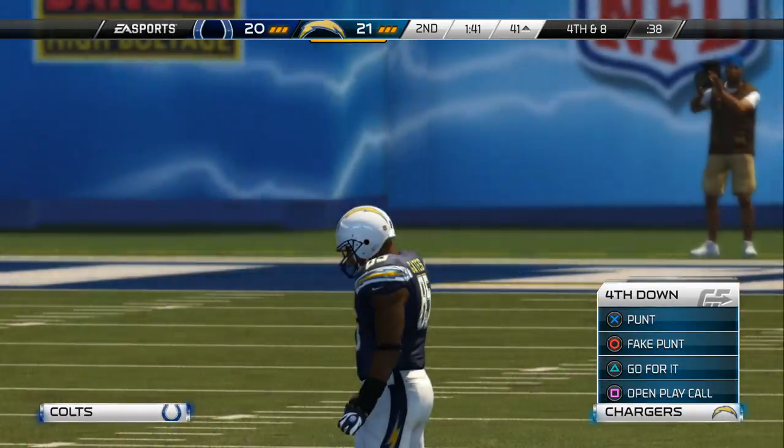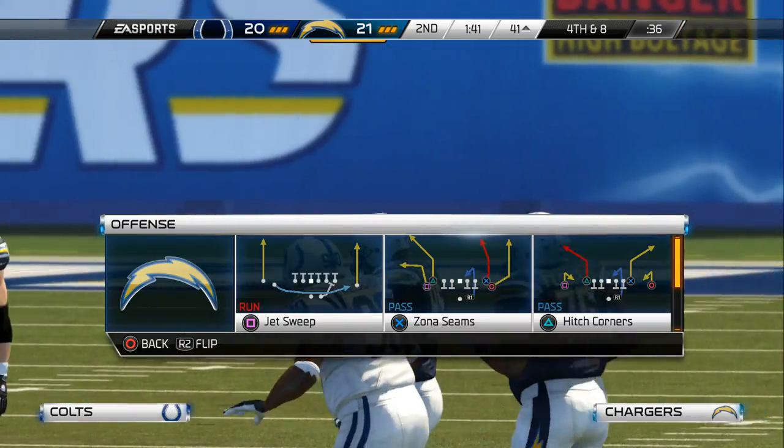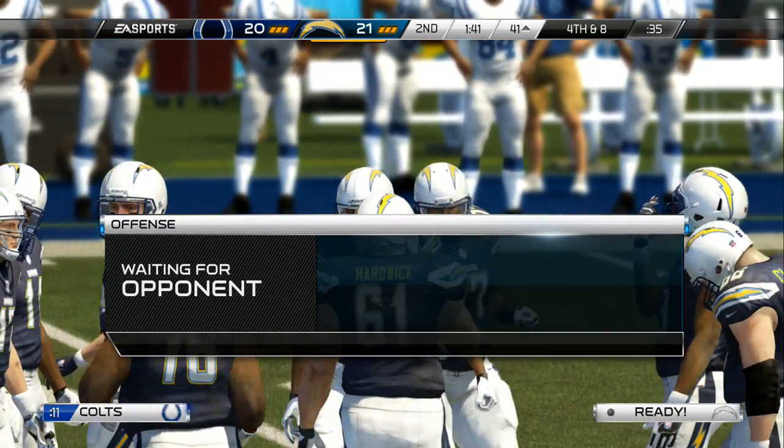This defense we're playing against, they're pretty good. So it's fourth down near midfield. Punt the football.